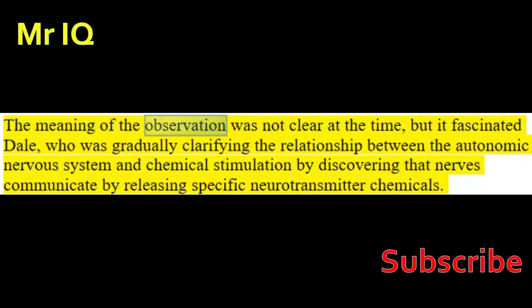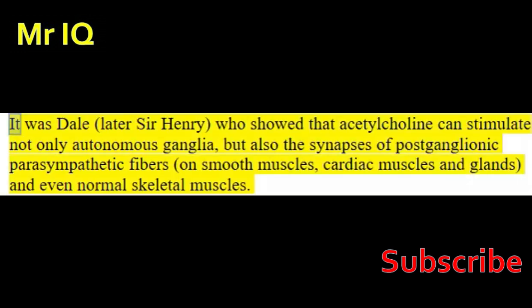The meaning of the observation was not clear at the time, but it fascinated Dale, who gradually clarified the relationship between the autonomic nervous system and chemical stimulation by discovering that nerves communicate by releasing specific neurotransmitter chemicals. It was Dale, later Sir Henry, who showed that acetylcholine can stimulate not only autonomic ganglia, but also the synapses of postganglionic parasympathetic fibers on smooth muscles, cardiac muscles and glands, and even normal skeletal muscles.